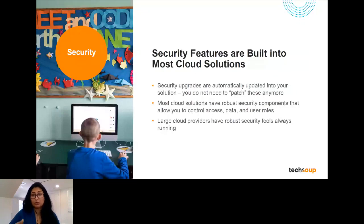So there are certain rules. If you're working with vulnerable populations, or if you're collecting data that's health related, you might have other issues and other things that you need to be aware of. And so there are licensing options that we would definitely recommend you look at, or additional add-ons that you might want to have to make sure that you're getting everything that you can in your solution.